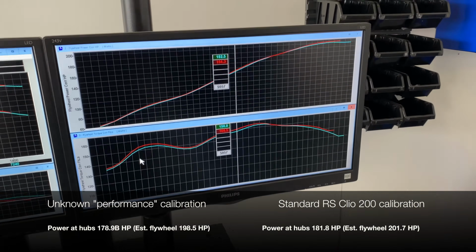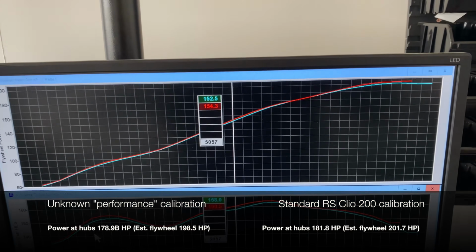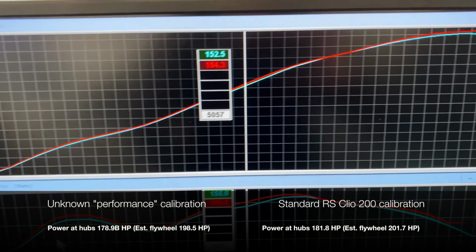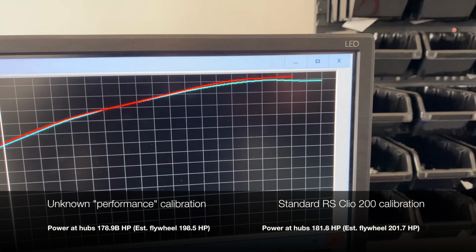So as we mentioned when we first introduced the car, it had an unknown ECU calibration on there. Now Andy's put the car back to standard, and as you can see, the blue line is the aftermarket calibration and the red is a completely stock one. Now it doesn't look night and day difference, but you would expect, paying a premium, to have a calibration put on a car that it would perform better.